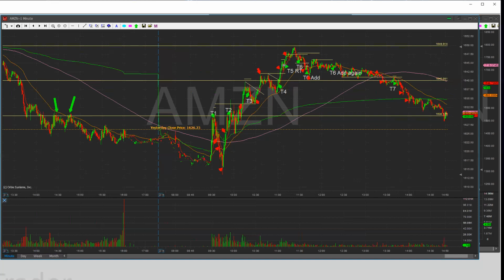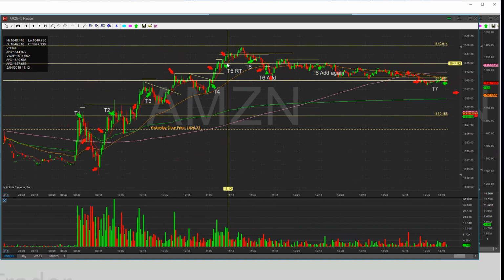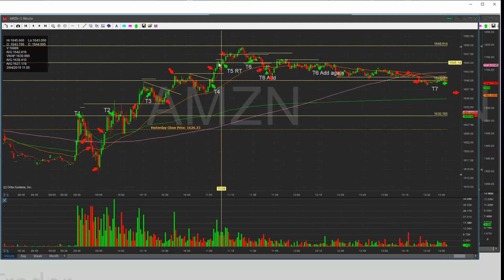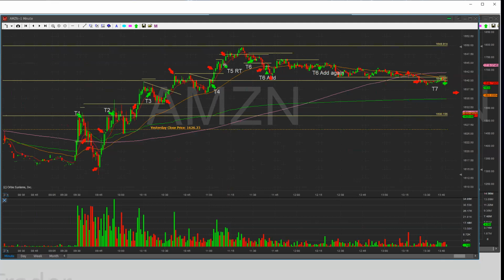Trade number 5 was the bad one. It was basically from the 1645 psychological whole number, right? Entry. I saw a quick double top here on this 2 candle. 1645 entry, psychological whole number, and it didn't work. It could have been a revenge trade at that point in time because I was a little bit emotionally involved from the first 4 trades.